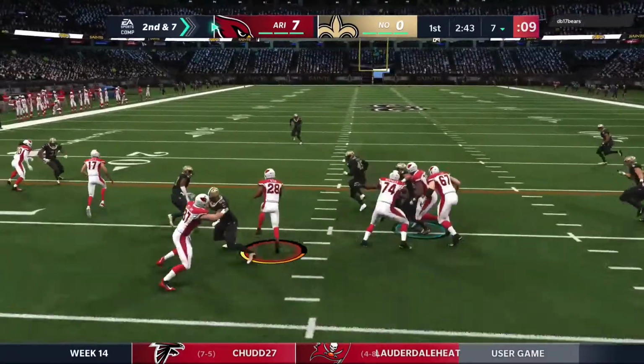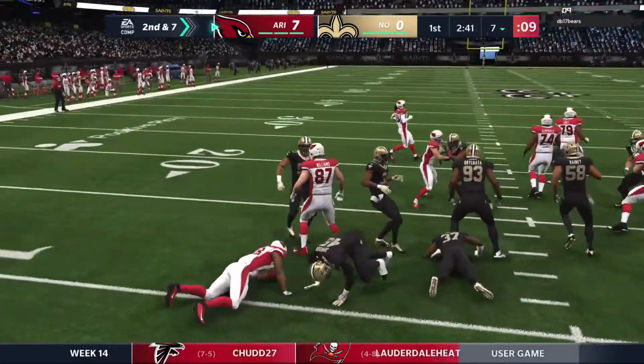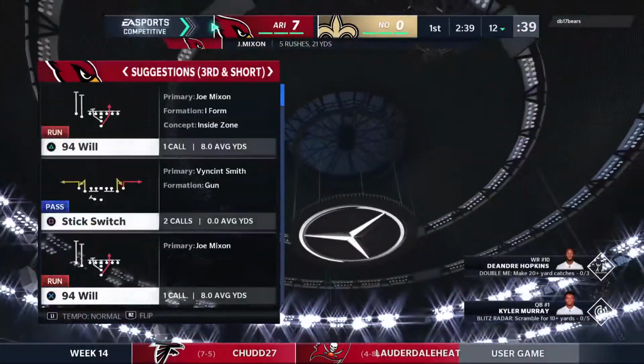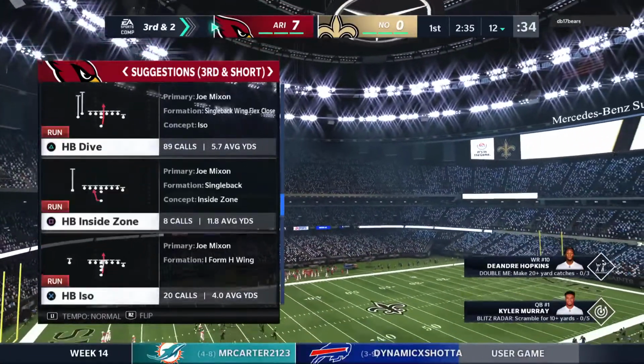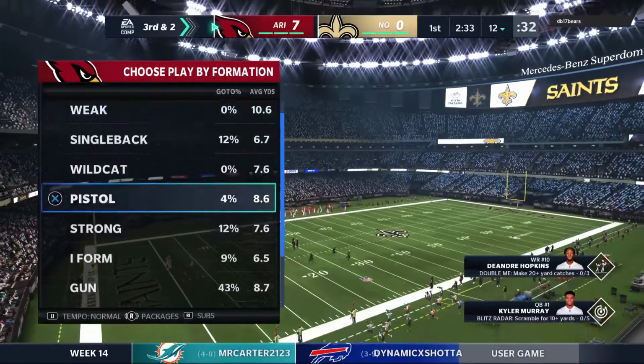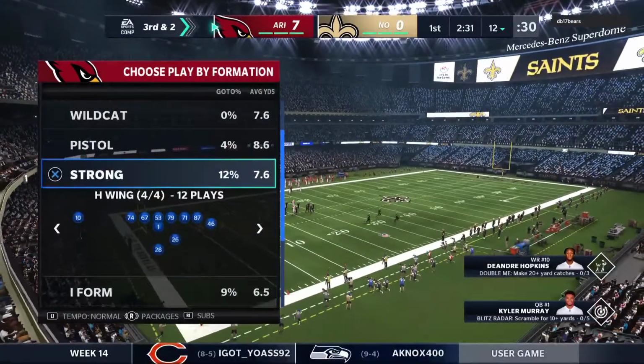On second down, here's Mixon. And he'll work free from one tackle, but that's about all as he's taken down. Call it a gain of 5 there on the run, but they'll remain a yard or 2 short here with third down coming up.